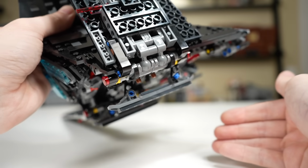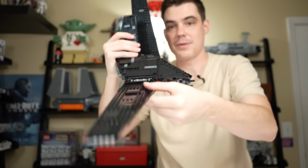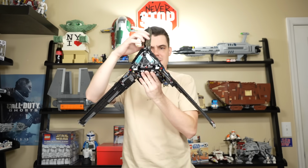Now, when it comes to making this shuttle fly, of course, we'll put the landing gear up and then the wings drop down. And you can see the wingspan on this thing is ridiculously massive. I mean, it's really funny looking in a way.